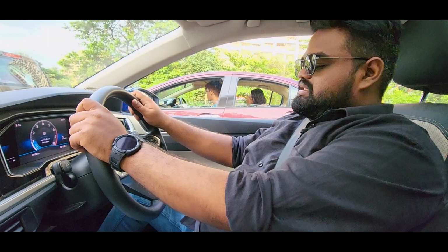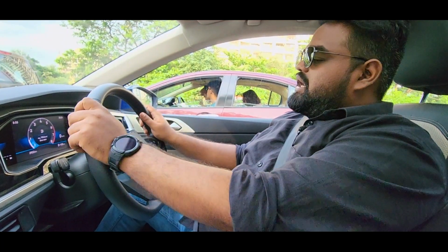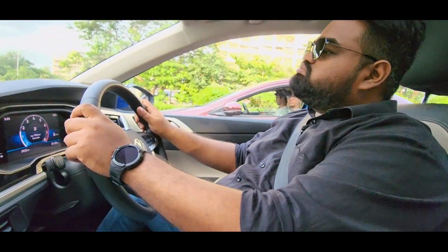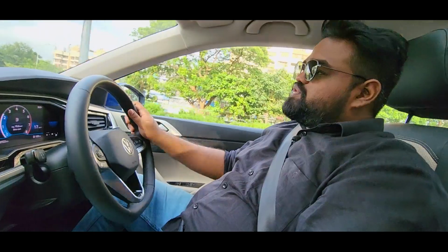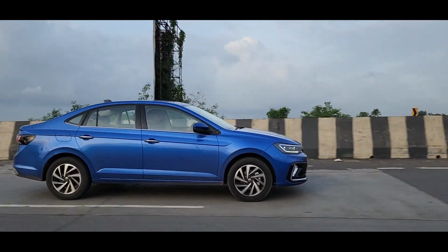The steering is precise and it weighs up really well at higher speeds. It's light when you are in traffic. So kudos to Volkswagen on nailing the ride and handling of the Virtus.